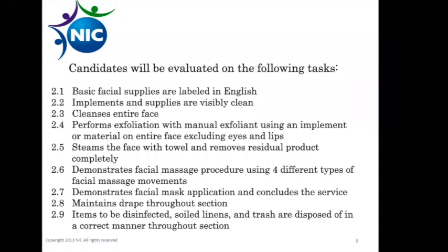Now, there are going to be instructors out there that will tell their students, you've got the steam towel on there, I want you to go ahead and remove the product with that steam towel as you're taking it off. Afterwards, I want you to drop that steam towel into that soiled linen bag or container. There are going to be other instructors that say, I want you to lift that towel off the face, and I want you to place it into your soiled linen bag, and I want you to take those cotton rounds or those cotton mitts that you've used for removing the exfoliant and remove the exfoliant after using those cotton rounds or those cotton mitts. Either of those are fine. You do have to towel steam the face, and you do have to remove the residual product, but you may use the steam towel to remove that product, but you don't have to.